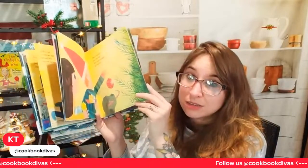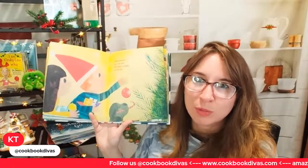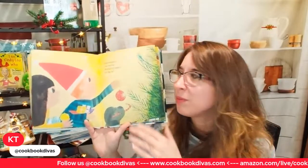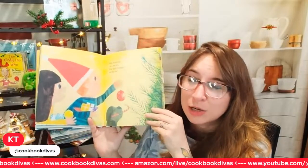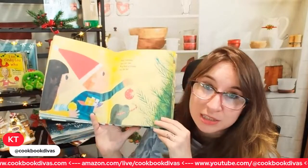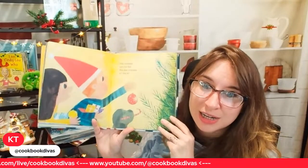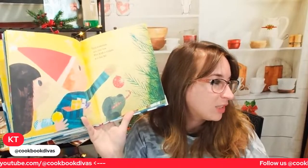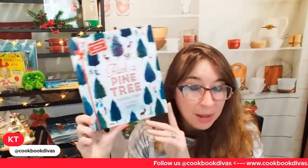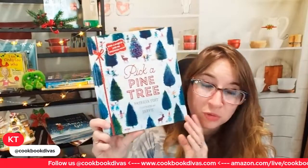The very end, maybe I'll show this on the last week of Christmas live streaming, but the last page with this Christmas tree of them fully decorating it is so cool, and it's a pop-up, and I don't want to spoil it. You guys should check out this book yourself. So this is a 19% off book, $14.49. It's super cute, very festive. This is Pick a Pine Tree. I really dig it. It's got some beautiful illustrations.